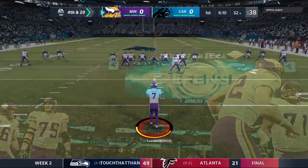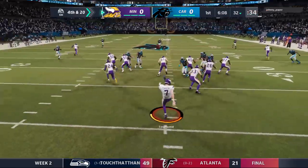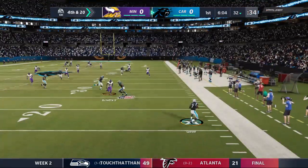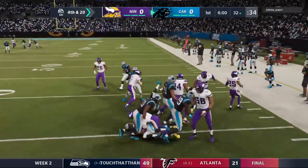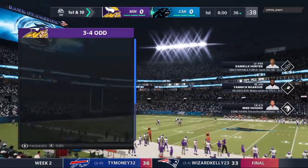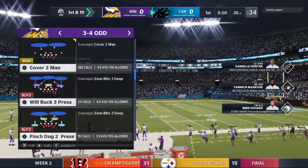Justin Jefferson. 2 things you can do in that situation: run and punt the football, or try and take your shot at getting the first down. They chose the latter, but they'll have to punt all the same. It's 4th down. Fielded just inside the 20. A good return there, 17 yards. And the Panthers will take over now, 1st and 10. 36-yard line.